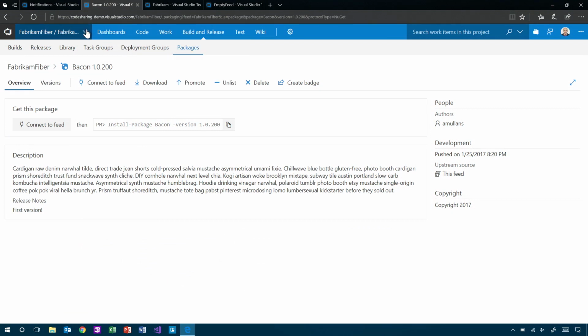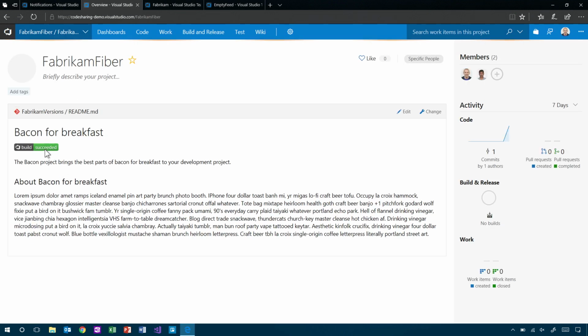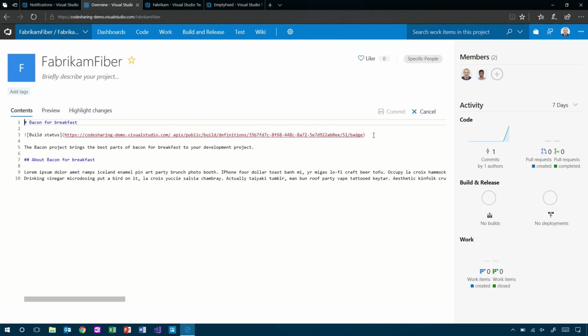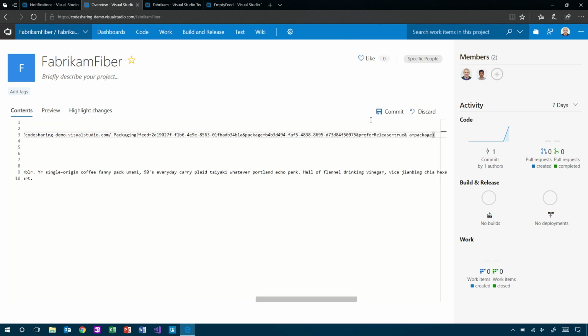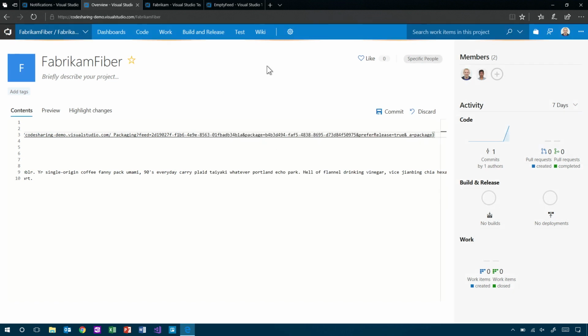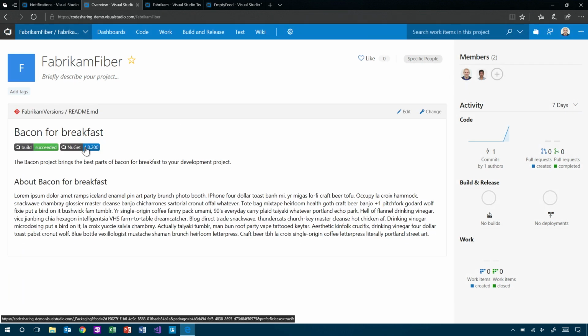It makes it so if I go to my project homepage, let's go back to my Fabricam Fiber home, you can see I already have a build badge here, so it's easy to click in and see the status of my build. And now if I add a package badge, we'll pre-generate the markdown for you, so all you have to do is paste it right in. I'll go ahead and commit this. So now you can also see the latest version of my NuGet package.